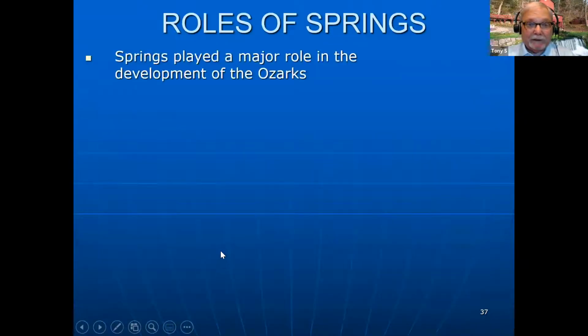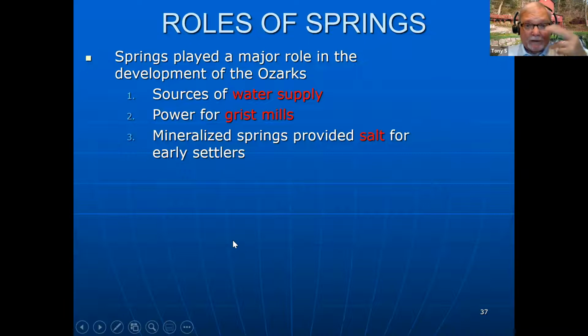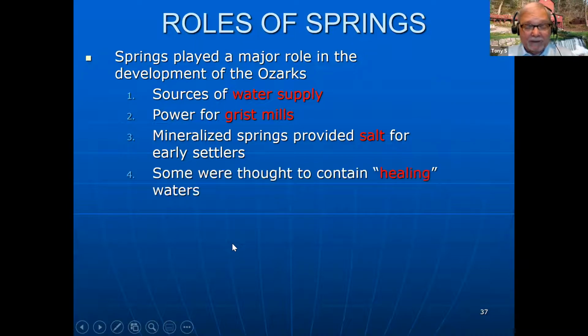So these springs had a lot of use. Obviously, they supplied water. You didn't have to worry about water if you settled by a spring. They were also used to power grist mills to grind corn and meal. Some of them were saline springs, and so they provided salt. Some of them had certain minerals in them, and people thought they were healing waters.